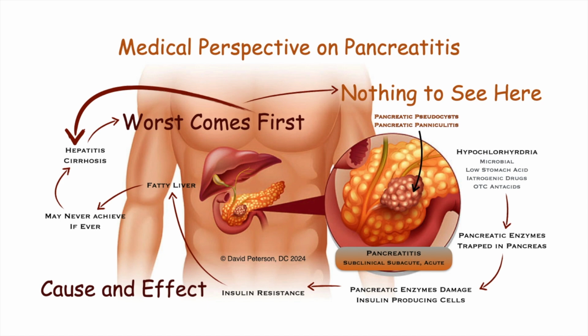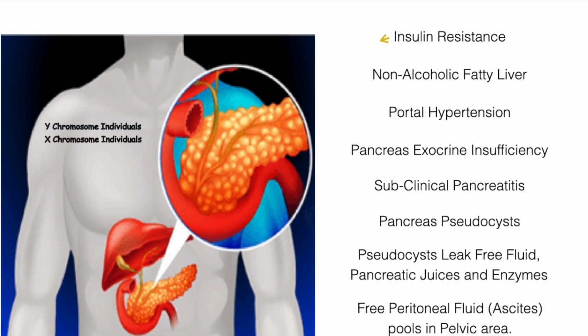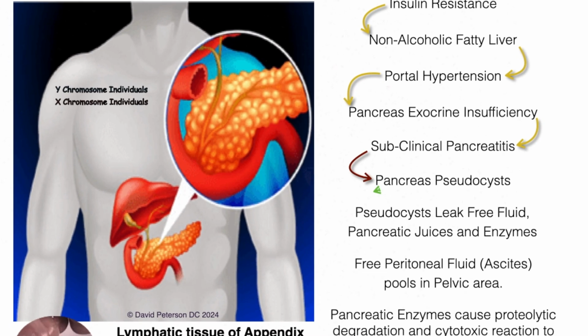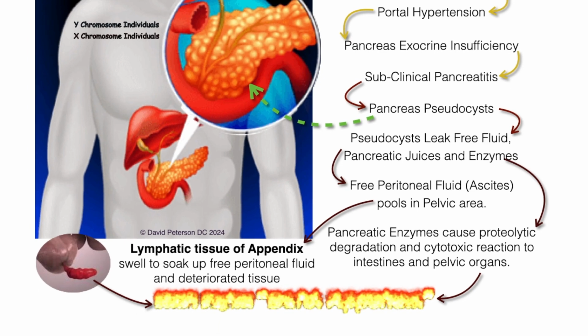Insulin resistance is a chain reaction: fatty liver, varices, pancreatitis, and even a misdiagnosed appendix. Catch it early with diet, exercise, and health advice from HyrSelf Functional Medicine.